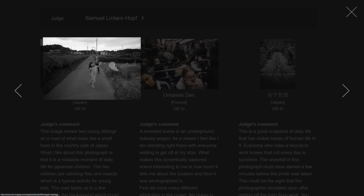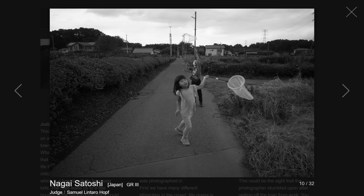The first photo I chose is from Nagai Satoshi from Japan. This is a very classic, timeless photograph of childhood in Japan. Kids in Japan often play outside, catching bugs. They do this with their school class as well, and it's a very regular activity for them. But you can tell that it was taken from the point of view of a parent, so it makes it personal. At the same time, it's also a good description of childhood in Japan.